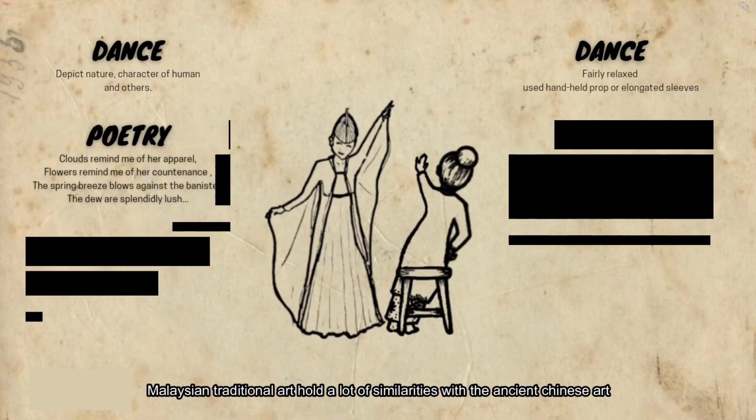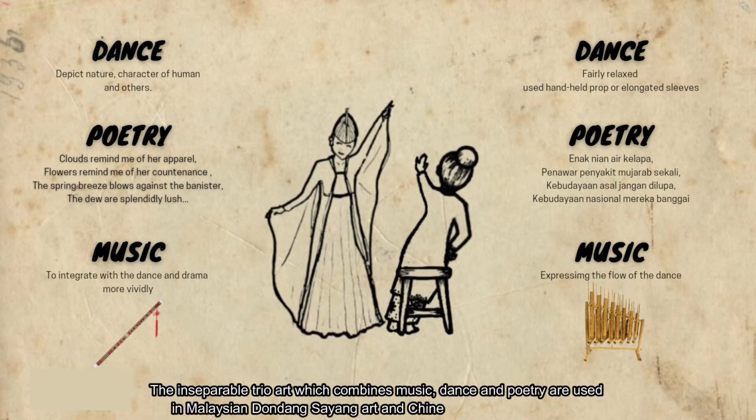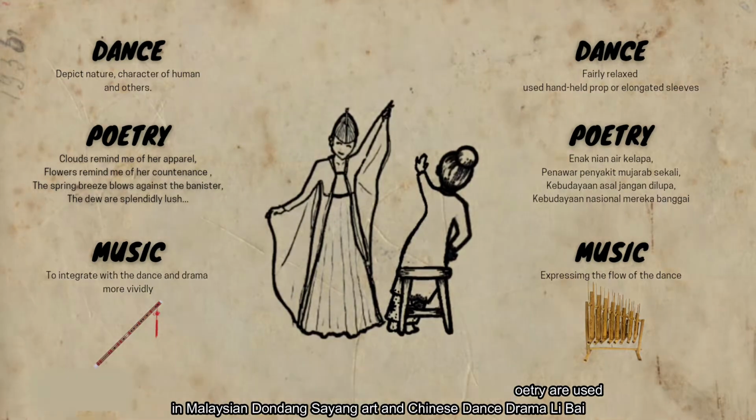Malaysian traditional art holds a lot of similarities with ancient Chinese art. The inseparable trio art, which combines music, dance, and poetry, is used in Malaysian dondang sayang art and Chinese dance drama Libai.